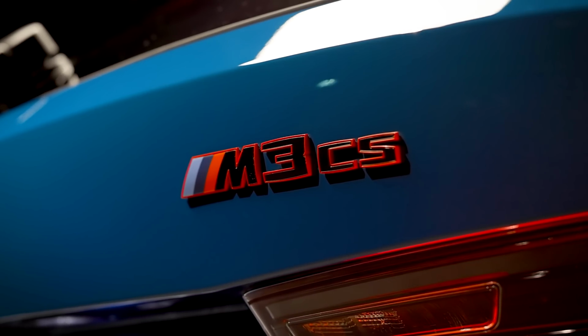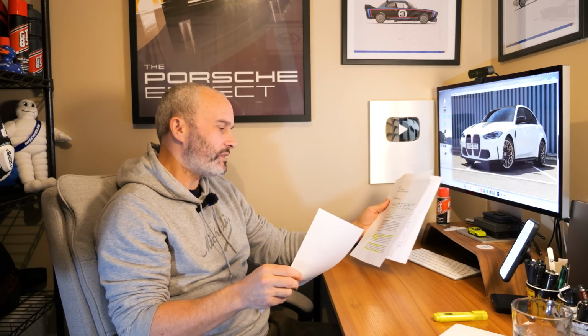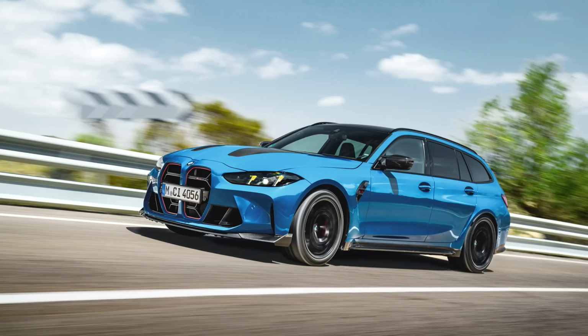So 550 horsepower, the same 650 newton metres of torque. BMW claim that it will do the 0 to 62 sprint in 3.5 seconds. I am in no doubt that it would do that. It would probably do it in about 3.1 seconds, 3.2 on a bad day. Top speed limited, 186 miles an hour. Again, I know that it will do that. I mean, 186 miles an hour in your estate or your wagon. Very, very cool. 0 to 124 miles an hour in 11.7 seconds. That is crazy.